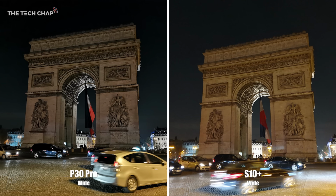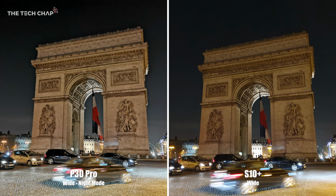Let's get back to some photos, and now the sun has gone down in Paris, we can test the low light and night shots. So this picture of the Arc de Triomphe is taken with the primary wide lens in auto mode. Although if we then take it again on the P30 with its night mode enabled, you can see a significant difference. We now get a 6-second exposure from the P30, that's up from 4 seconds on the P20 last year. And while you can see a long exposure doesn't work well with moving subjects like the car, it's actually no better on the S10 Plus, but you get a much brighter and more evenly exposed photo.